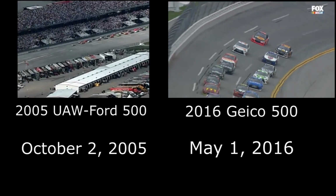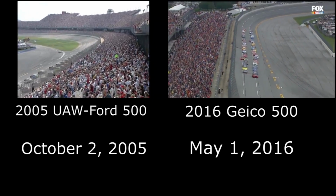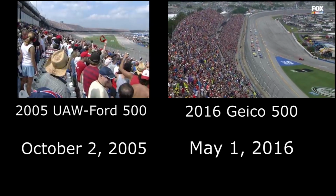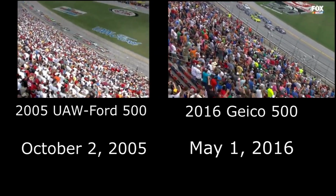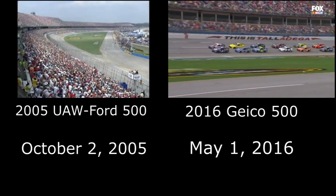Straightaways, the steepest bank in the fastest track in NASCAR. But unlike its sister track at Daytona, the Talladega start-finish line is not in the middle of this big looping tri-oval, at what would be the center of pit road. It's all the way down past the pit exit, towards turn one. And that makes for some really different finishes.